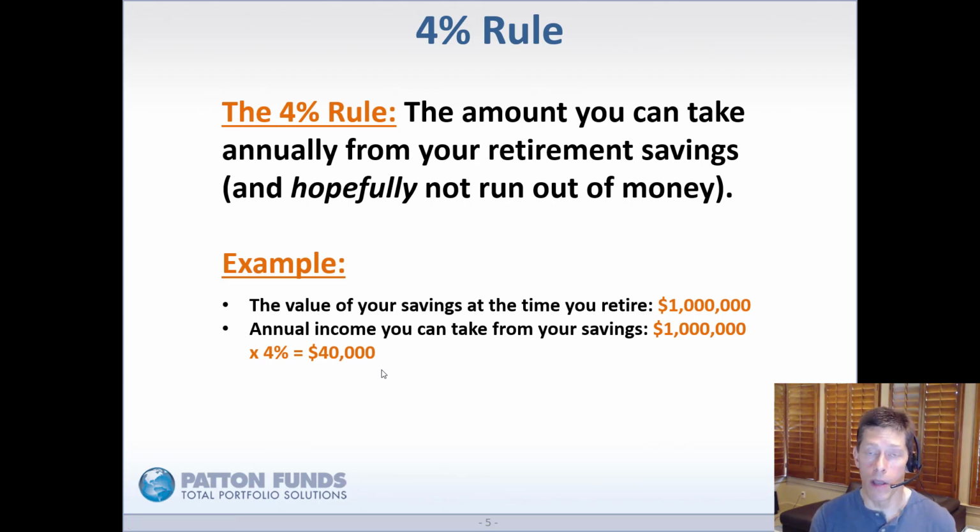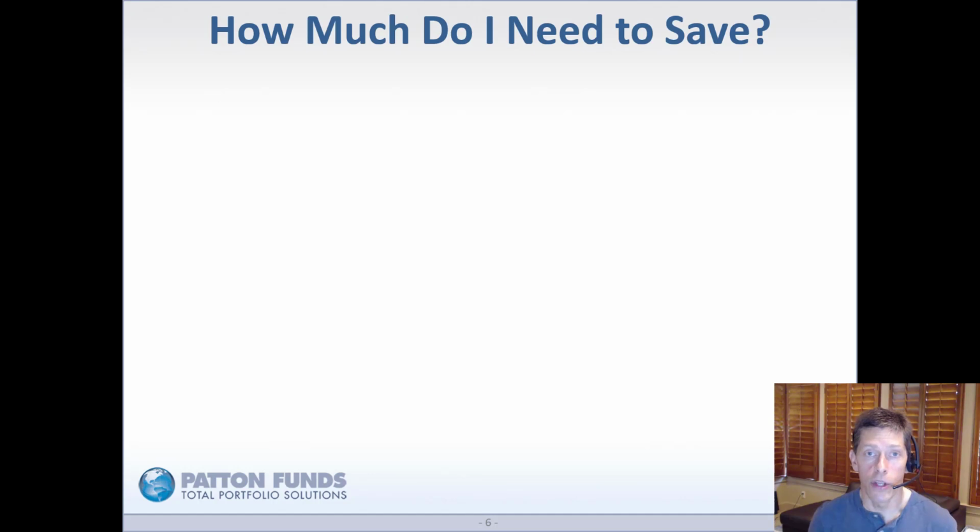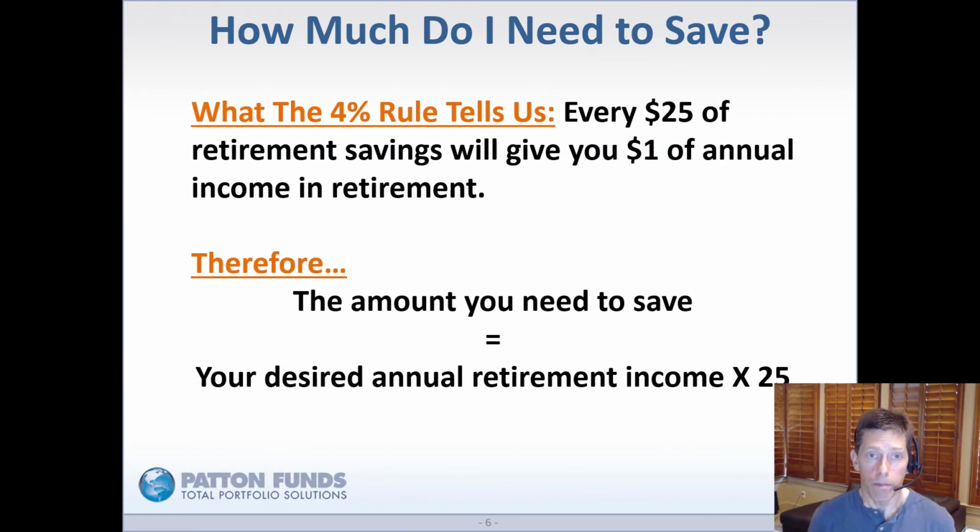So these things, the inflation factor combined with this 4% rule, will help us figure out how much money you need to have set aside for your retirement. So let's figure this out. The 4% rule simply tells us this: every $25 of retirement savings will give you $1 of annual income in retirement. That's just kind of flipping the 4% rule upside down. So again, if you've got $25 at the point that you retire, you can take $1 of annual income.